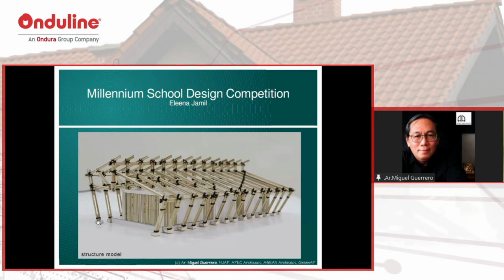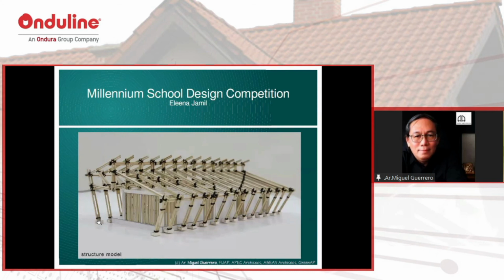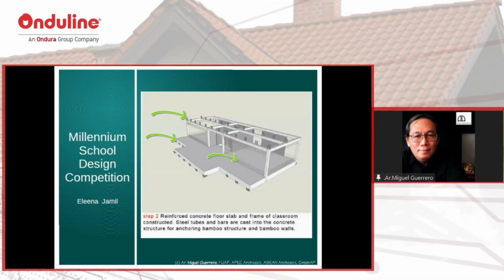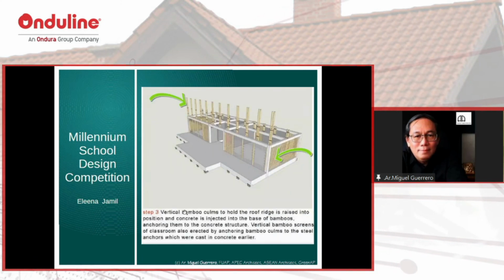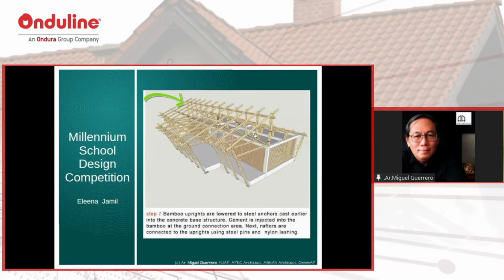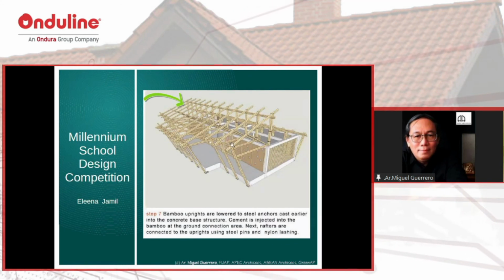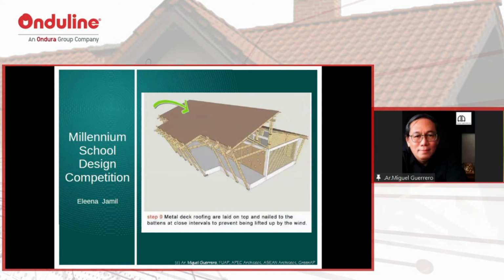So remember that little tip there? Have your roofing tied down to the columns, tied down to the foundation. So this actually has that whole roofing in shape, no? So very quickly, you pour the foundation, you put the pipes which you slip in the bamboo, and you start putting the bamboo elements, then you start tying up the system together, vertical columns which are inclined, tied up to the trusses. Then you start putting the purlins.